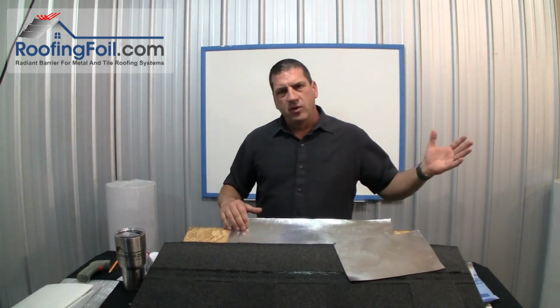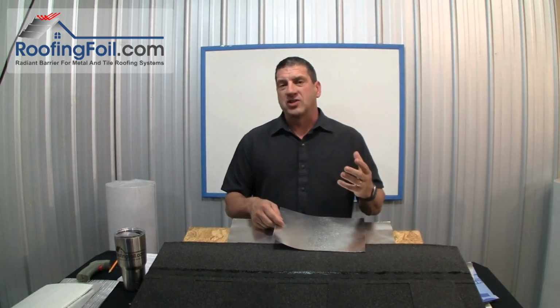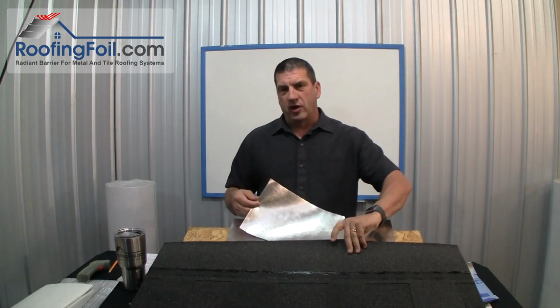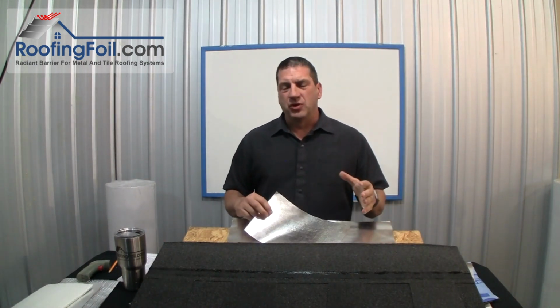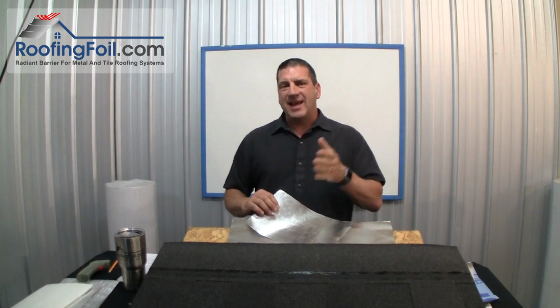We would sell a lot more products if you could simply scrape off shingles, put down roofing foil, put down new shingles again, and make your home more comfortable and energy efficient. But it doesn't work that way. You may have even seen some other products claim to help save energy if you put the foil directly under the shingles. I've seen them too, and trust me, this is just marketing fluff. What you will never see is a third-party, independent testing lab who has an engineer who will sign off on that report to back these claims.